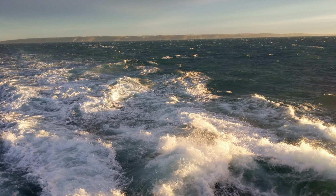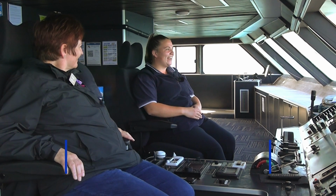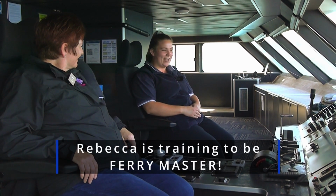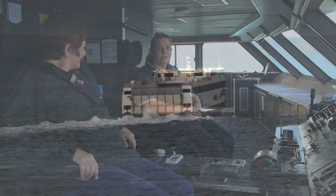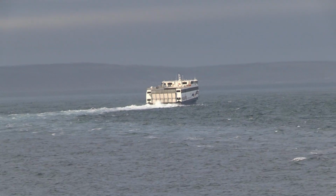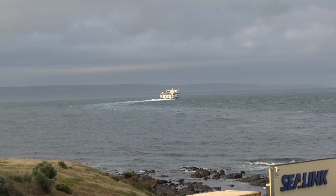And I've heard, Beck, that you're training to be in the big chair. That's the plan, yeah. Hopefully one day I'll be driving this vessel. So I've done my Master 5 last year, which allows me to be first mate on board and start learning to drive the vessel under supervision. Wow. Have you actually had a go yet?